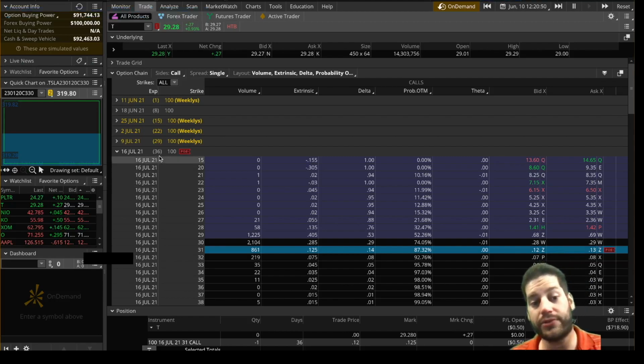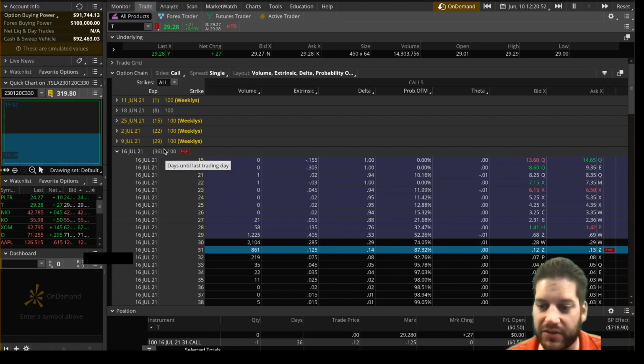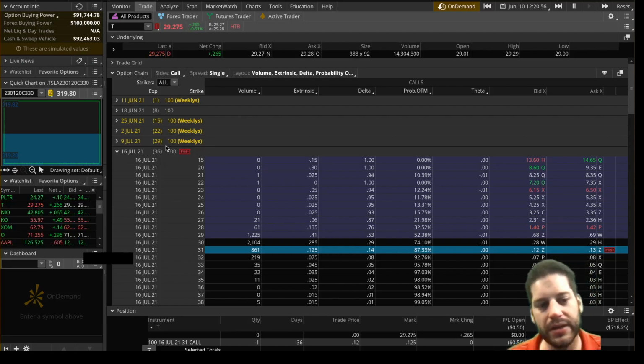Now I just have to wait 36 days to see if it expires, or at some point, if the stock moves up in my favor, or down in my favor, then I can buy back to close and exit this position for a small profit.